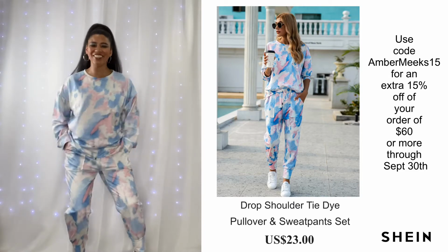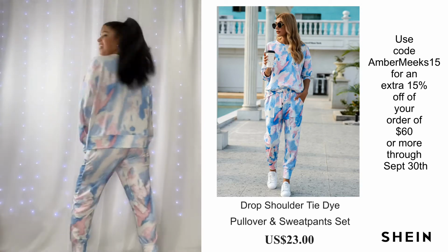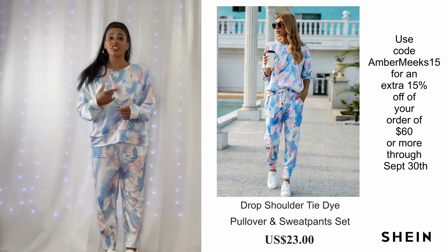Yes, so cute, guys. I love this. So here's the front and here's the back. Yes! So they had several different styles of this and different variations of this style.